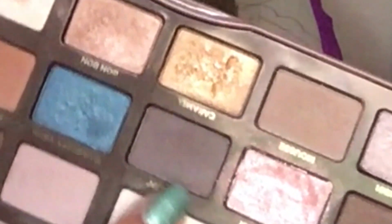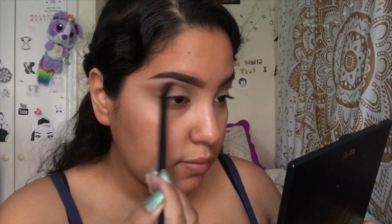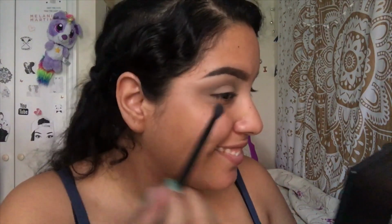Next, taking a crease brush, which is more defined, I'm going to be dipping into Puddin', which is right here, very lightly by the way. And I'm just going to be concentrating this color on the crease. I'm also making sure I blend because I don't want any harsh lines, and neither do you. Now taking excess product, or maybe you want to dip back in but tap off the excess, you just kind of want to go like this, so that this part isn't light like this part.